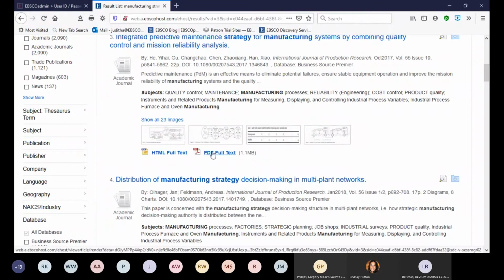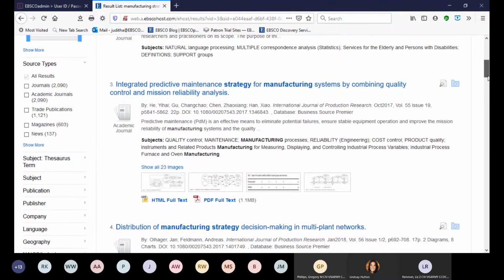I just went into the graphic. The PDF showed you a graphic, and then there's also the HTML full text here. And you can see that this document actually has 23 different images. So you can also see how it has manufacturing in the subject terms.